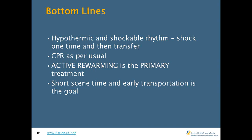So the bottom lines for these hypothermic patients: if they're hypothermic and in a shockable rhythm, shock once and transfer. CPR as usual. Active rewarming is the primary treatment, and short scene time and early transportation is the goal of therapy in hypothermic patients. So I believe we have another poll question now.